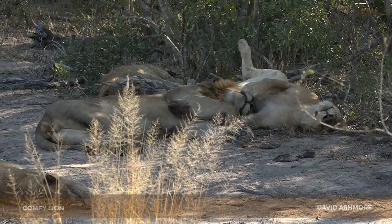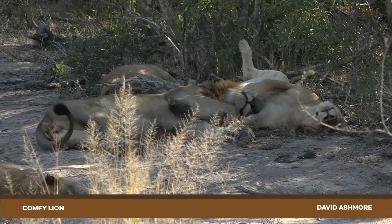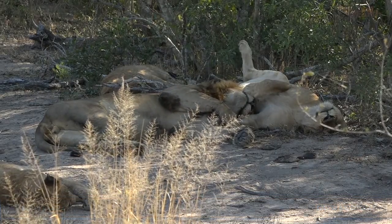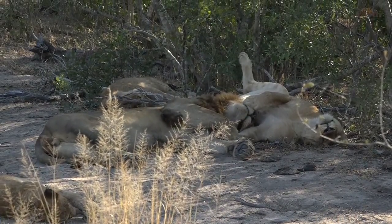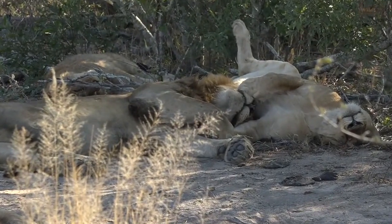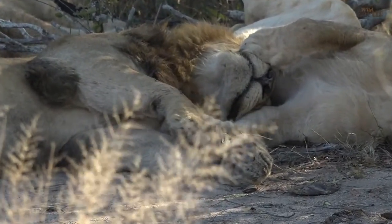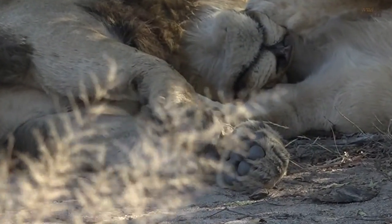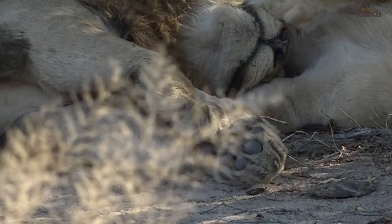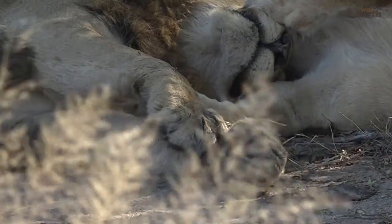David, you reckon this is a comfy lion? It is a very comfy lion, lying on its friend. Look at those feet. Greg, can you zoom in on one of those paws? Look how incredible those pads are. Such a majestic creature. As they lie about here on the soft sand, let's send you over to Nikki.